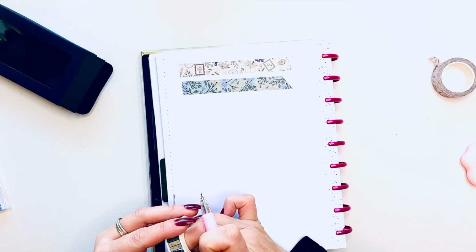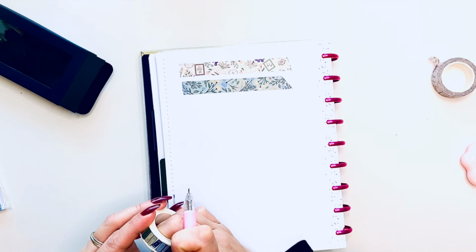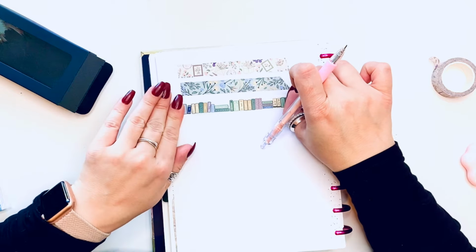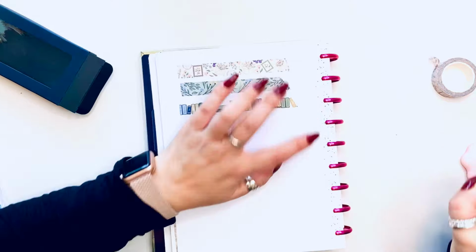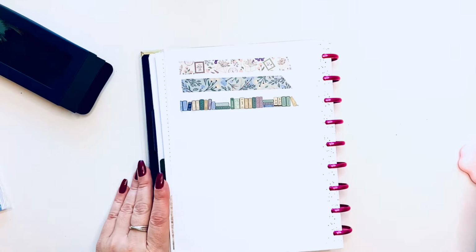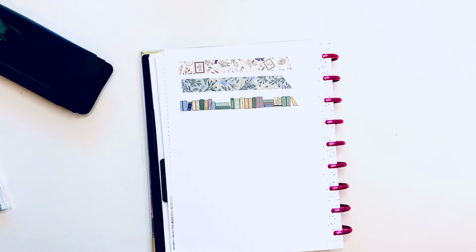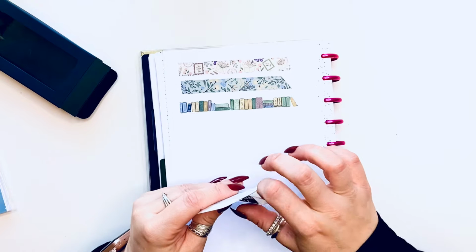And this third washi with the books also corresponds to the floral book collection and her other book collections. It's so cute. Look at this. It is perfect for fall and winter when you're making cozy spreads and you want to include some books. You can make shelves and put those on shelves. There's so many things that you could do with this washi. And again, they're super long, 10 meters. Each one is $5, so really affordable.